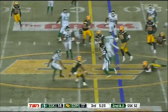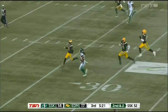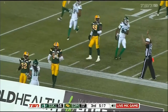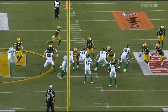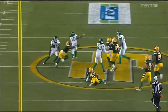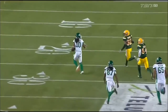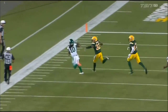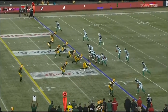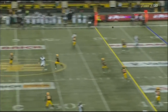2nd and 2, and Mason got away, breaks a tackle, and now racing down inside the 25. And Nick Taylor comes out to save the quarterback in the backfield. Watch the work of the offensive line. Bouncing that one as they stack it up at the line of scrimmage. Aaron Grimes.